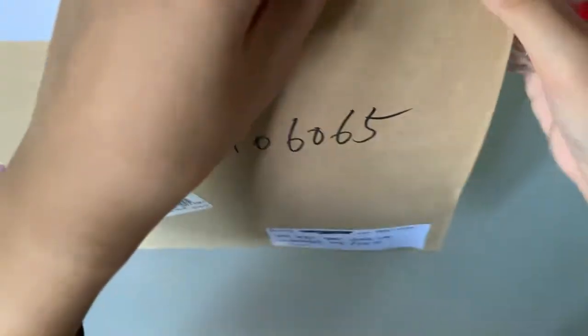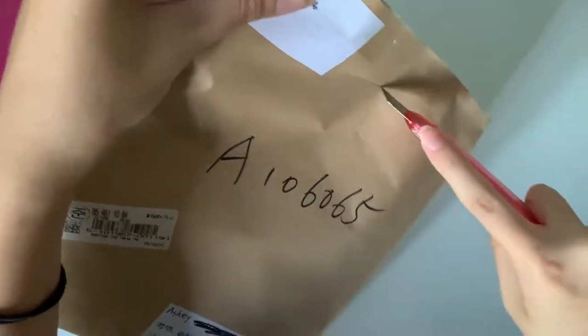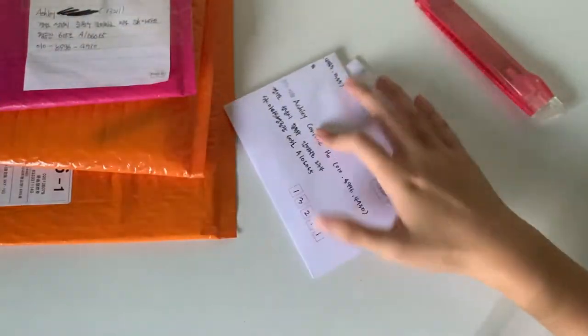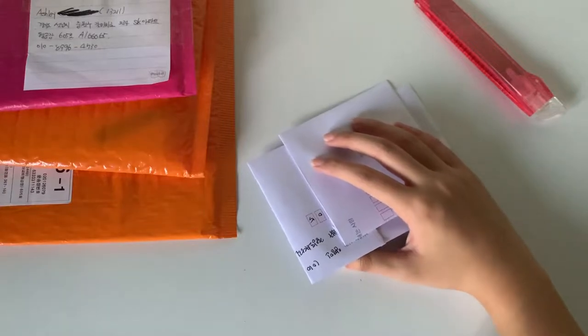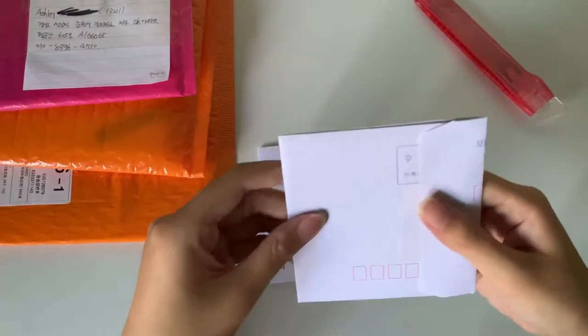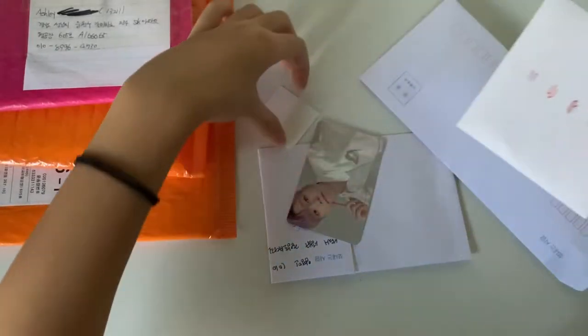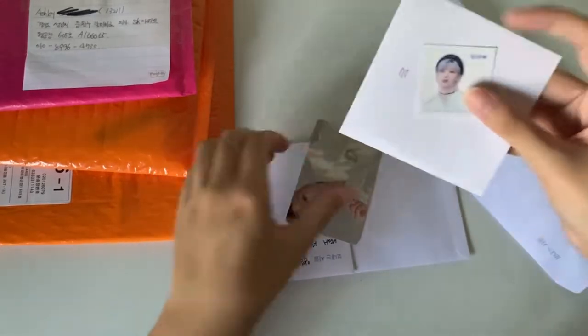Okay. Oh my god, almost. So these are the items. Because I bought two things from her and I ordered the other one quite last minute, that's why I think she separated it into two. If this is the one I touched, right? Yes, it's correct.